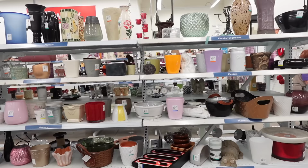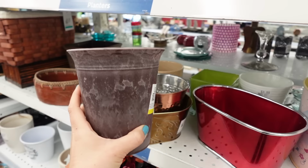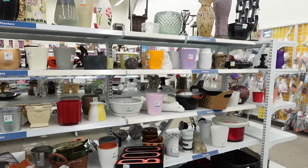Of course, I never miss the planter section. I'm always looking for pottery or even nice shapes of items that I could turn into pottery just by using a simple mix of paint and baking soda. So looking past, again, the color, oh, this is actually quite beautiful and very heavy. Wow, that's so pretty. $9.99. So looking past the original color and just focusing on shapes is something that I do often. I don't see anything today.